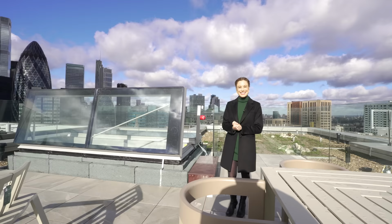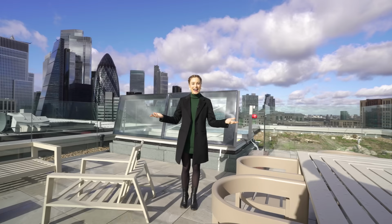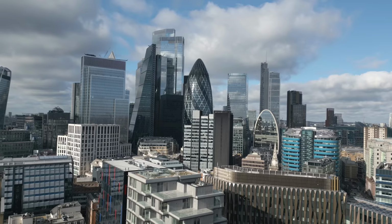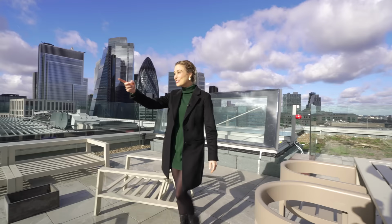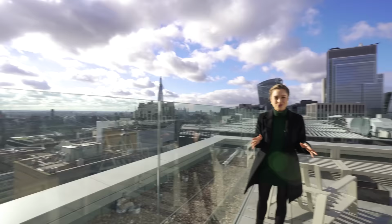So we're up here on the private roof terrace of the penthouse, which we'll be exploring today. And I mean, location wise, it just doesn't get any better than this. Look where we are. Got the city skyline in the background there. We've got Tower Bridge. Look at this. I mean, the crown jewels are just over there. We're only a 10-minute walk from Liverpool Street as well. So, I mean, the connections here are absolutely amazing and the views absolutely panoramic.